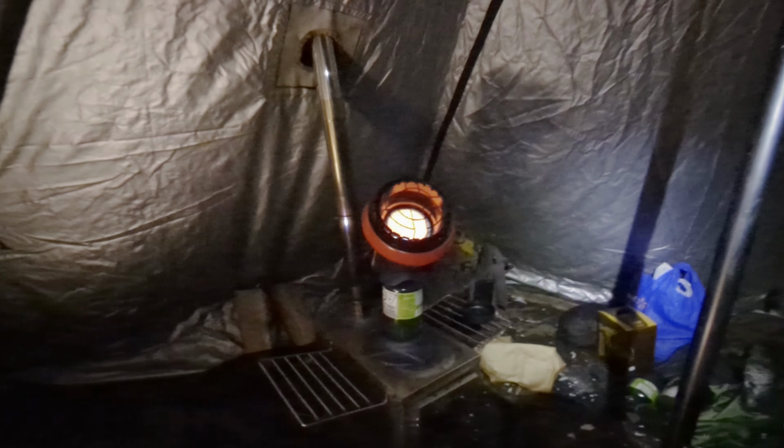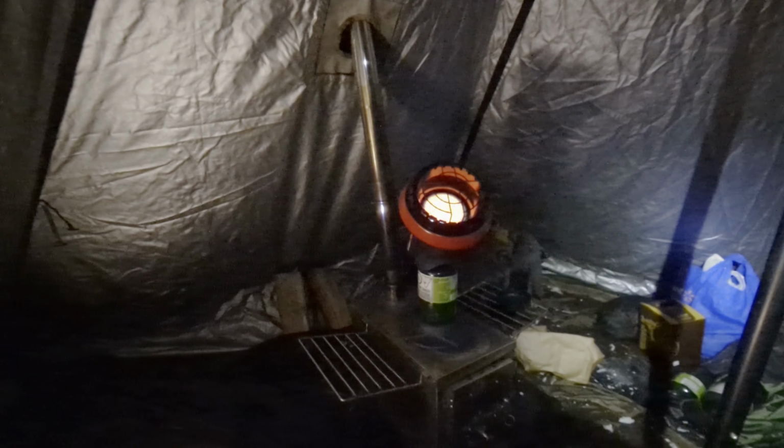Just ran out of time and light, but Thomas brought a buddy heater, so we're in the tent now, warming up. We're chilled, the wind was strong, so we have all of our stuff in here. We're just gonna sort everything out, get the fire going, and get some steaks on.